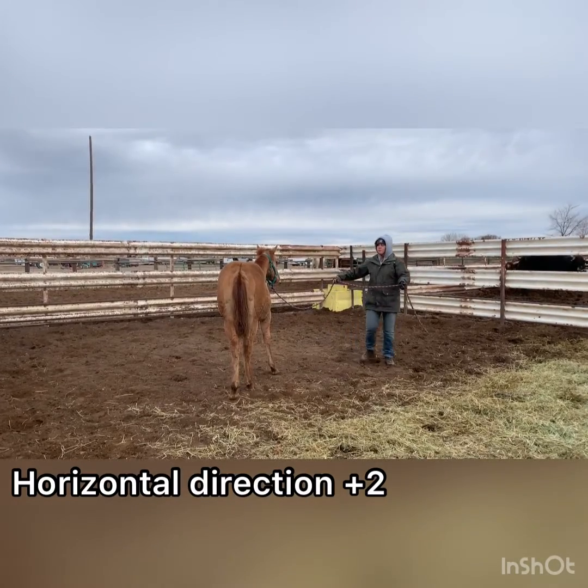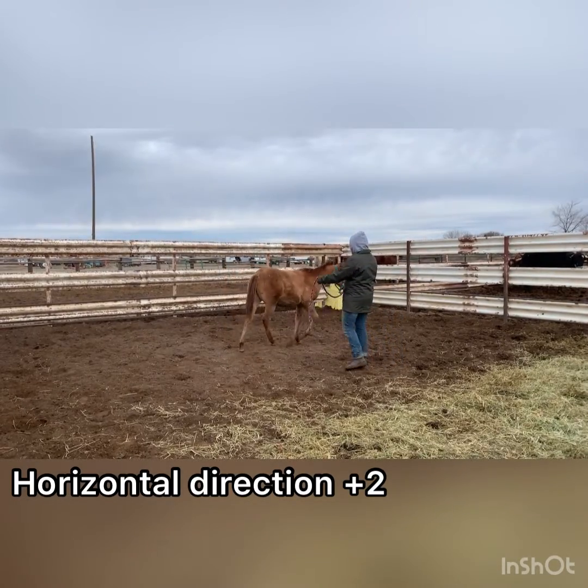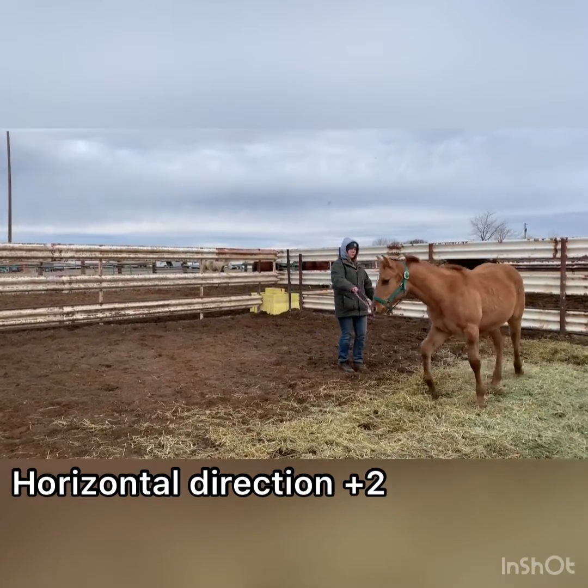For horizontal direction, they are making a nice round circle as soft as possible around you, and all 4 feet are on the same path. I gave her a +2 because she is super soft and doesn't need a lot to get her moving.